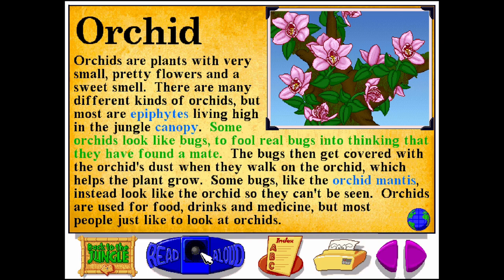Some orchids look like bugs, to fool real bugs into thinking that they have found a mate. The bugs then get covered with the orchid's dust when they walk in the orchid, which helps the plant grow. Some bugs, like the orchid mantis, instead look like the orchid, so they can't be seen. Orchids are used for food, drinks, and medicine. But most people just like to look at orchids.